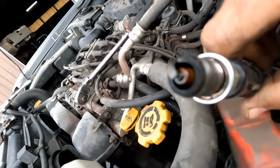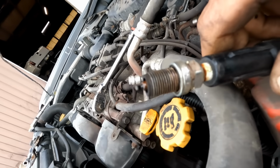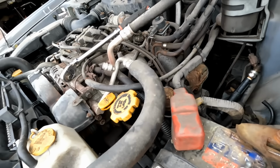This one was like super wet. Look at that one. That one's like just covered in what looks to be coolant. So, and they look absolutely original. So let's see if we can't salvage this thing, get it running again. And maybe I didn't get beat, but I feel like I got beat.